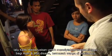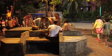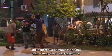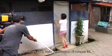We got some sort of drama scenes in Klender as well. So we decided to have this idea of where Astri and Adit live. There's that sense of community there also. So we've got these old men that they just know from the neighborhood. So everyone kind of knows everyone in this neighborhood. So yeah, we wanted to establish that with that small team.